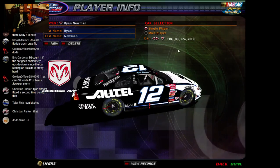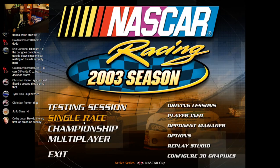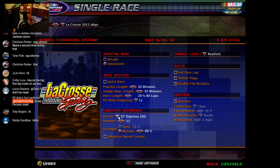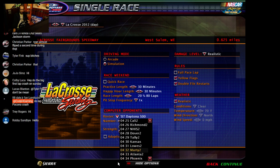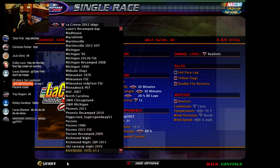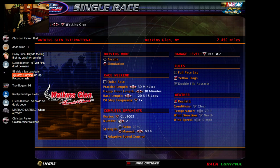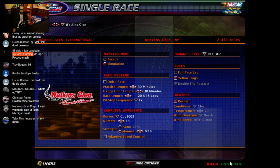12. Perfect. TRG03, number 12 paint scheme for Ryan Newman. Single race. Not the 07 500. Get out of here, you're drunk. I don't have anything set up for this one, do I? Not lacrosse. We gotta go down to Watkins Glen. Since it was practice, I'm going to not have too many cars on the track.